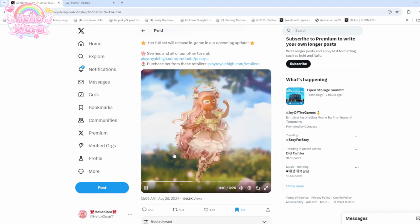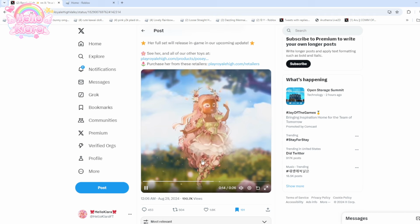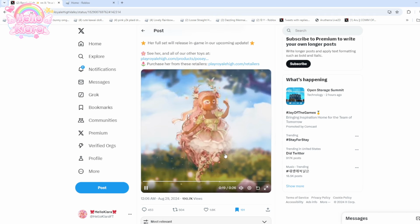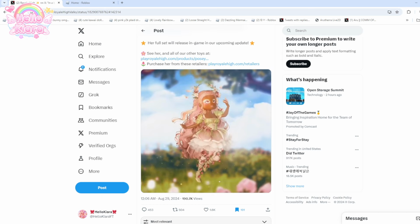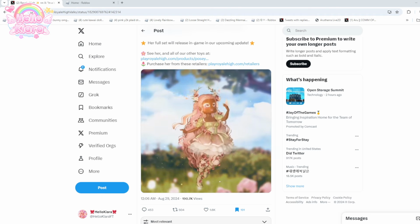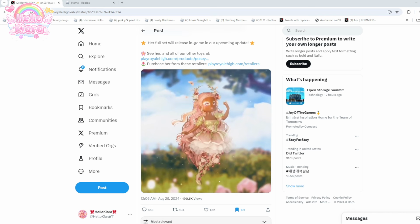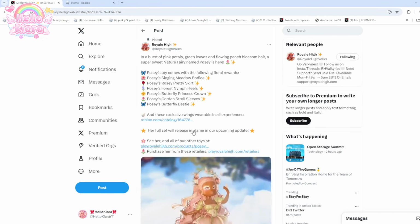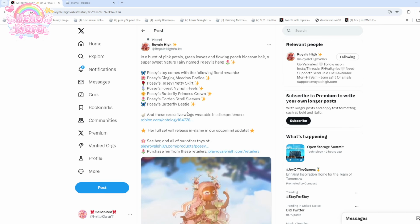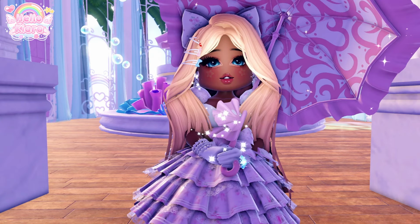Just like the Royale High Valkyrie set, this set is going to be, I don't think it's limited edition, but it definitely is probably going to be one of those special customizable dynamic hair sets. So if you guys were wondering what comes with it, it's going to look like this. I don't know if they're going to have fairy wings. They did say that there are going to be fairy wings, but those are probably going to be UGC wings that you could use in all experiences, meaning outside of Royale High, accessories that you could put on with your avatar.